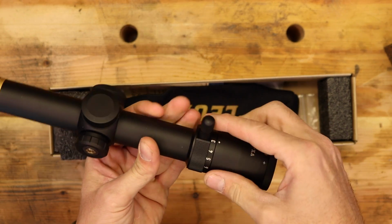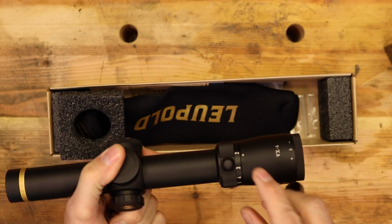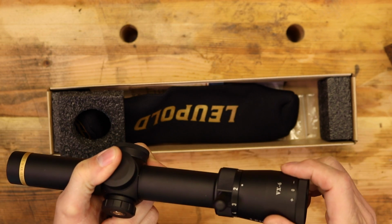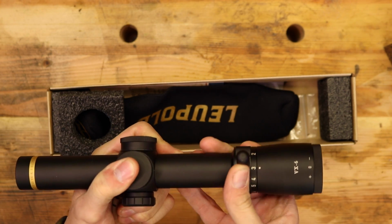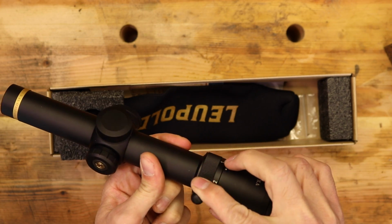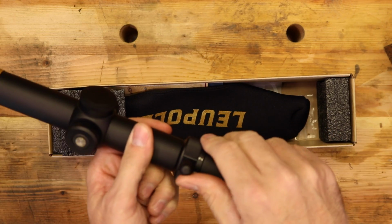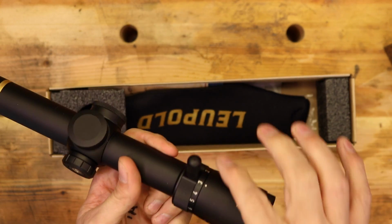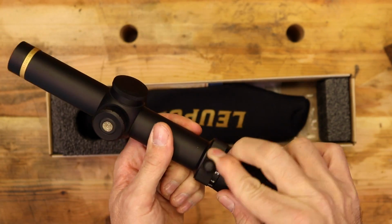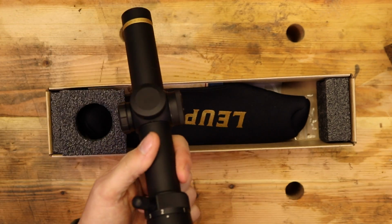This is interesting. So, when I was looking at these, these are really popular with a lot of guys that shoot 3-gun. Because I've looked for the last 2 weeks, every evening, watching YouTube videos. I'm trying to make a decision on which one to get. I didn't know that it's got a handle on it. Most guys said they had to buy something aftermarket if they wanted these nice big throw levers. But that's got a big one on. I've never seen that before.